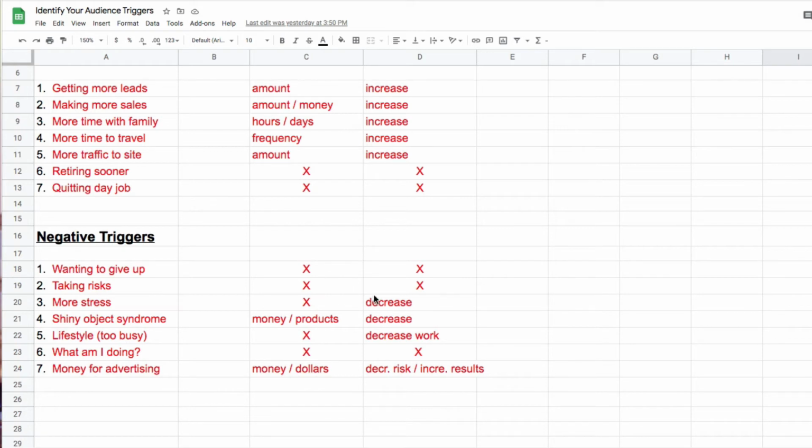More stress, you can definitely decrease. Shiny object syndrome, you can decrease the amount of things you buy, that is. Lifestyle, like you're too busy, that can decrease. What am I doing? Not really, can't do anything there. And no money for advertising? Well, you can decrease the risk or increase your results.